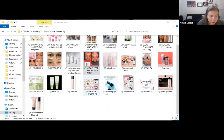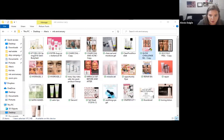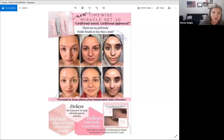And then I also want to show you a few more. Just want to bring up a couple of things. Okay, so then you should also see these girls. These girls right here, it's a week difference, and you'll notice the brightness of the skin and the reduction of brown spots and redness. It's a great regimen.